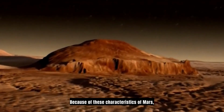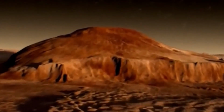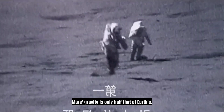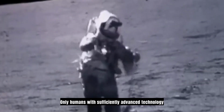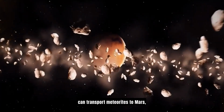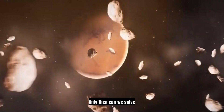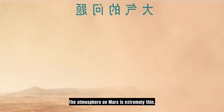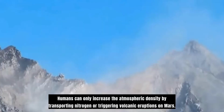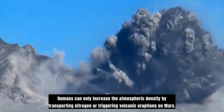Because of these characteristics of Mars, humans need to solve the following problems to colonize Mars. First, Mars' gravity is only half that of Earth. Only humans with sufficiently advanced technology can transport meteorites to Mars, thereby increasing its mass and enhancing its gravity. Only then can we solve the first problem of the atmosphere. The atmosphere on Mars is extremely thin. Humans can only increase the atmospheric density by transporting nitrogen or triggering volcanic eruptions.